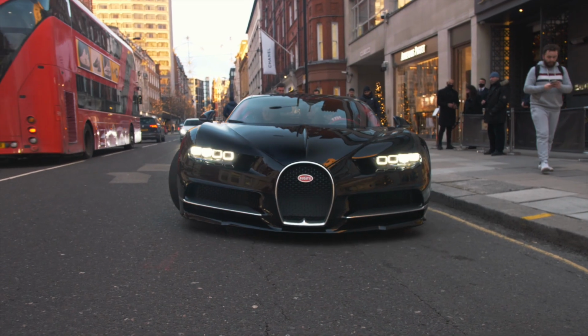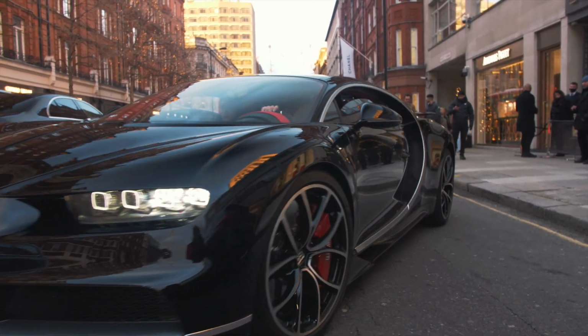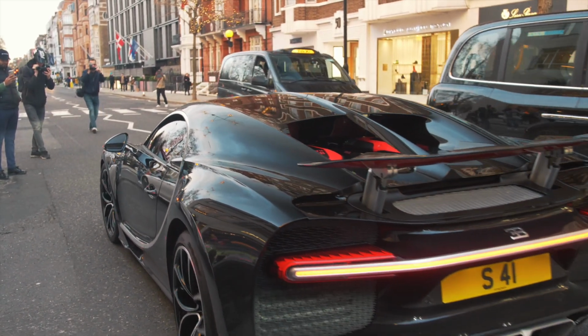Sloane Street is one of the more well-known streets for supercar spotting here in London because for many years it has been the mecca, the hub of the supercar shenanigans here in London. This has kind of stopped recently because new noise cameras have been installed, so if you have a loud exhaust you probably get fined pretty much instantly.